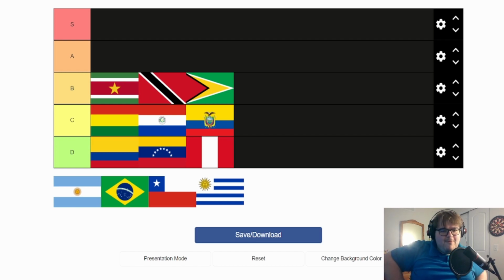So first up, we do got the Suriname flag. The star in the middle and then that stripe pattern is very unique. However, the colors I feel are a little bit too muted for my taste. So that's why it's in the B tier.